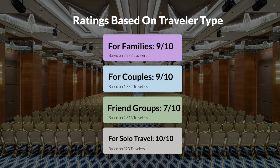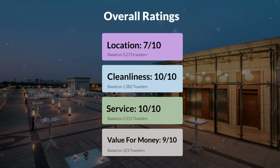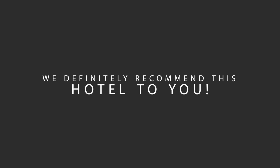Here are our overall ratings for this hotel. Location, 7 out of 10. Cleanliness, 10 out of 10. Service, 10 out of 10. Value for money, 9 out of 10. We would definitely recommend this hotel to you, no matter what type of traveler you are.